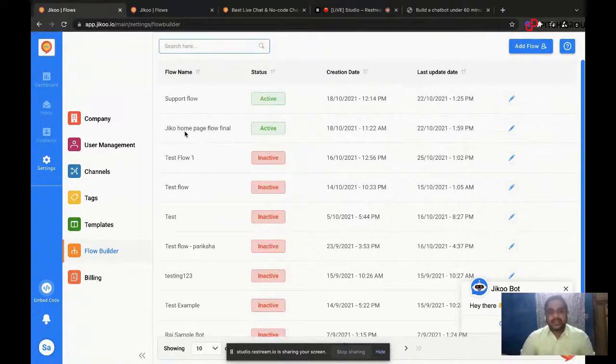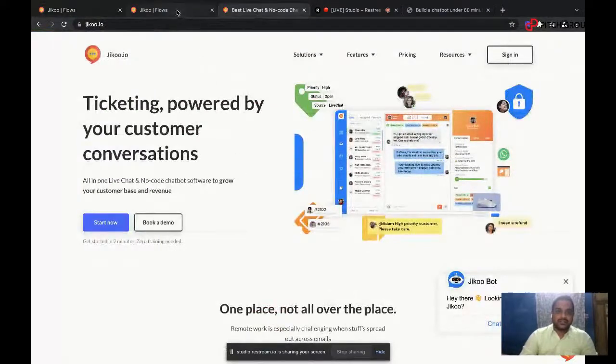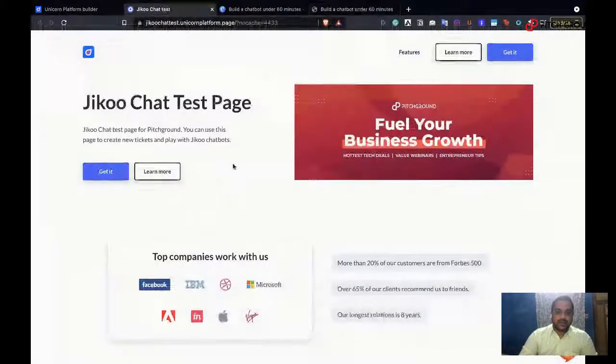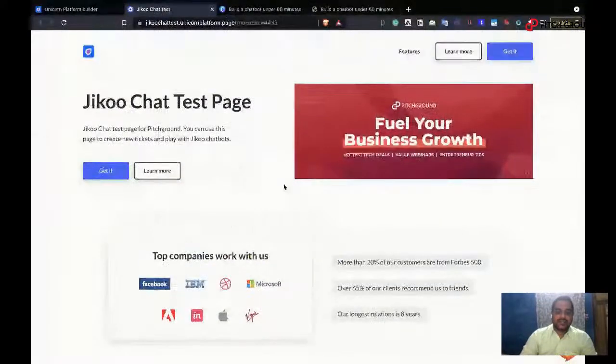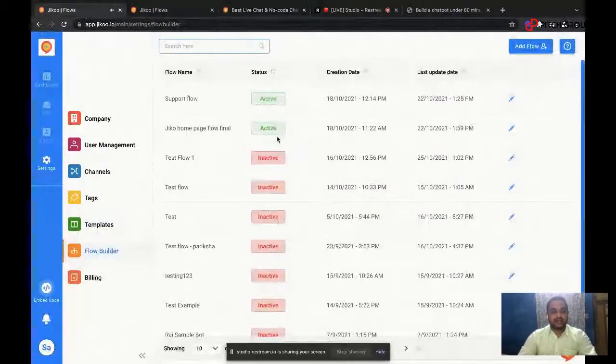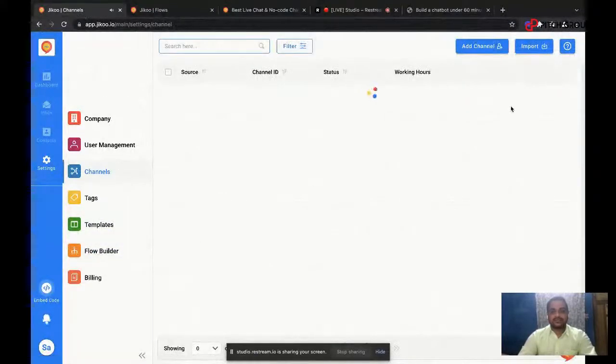The first step in Jikoo when you want to create a chatbot is to create a channel. Channels are basically containers for your website. This is the chat page in which we are going to add a chatbot today. This is a sample test page which we have created, a sample PitchGround page. This is the page to which we are going to add a chatbot. The first step is you need to add it as a channel.